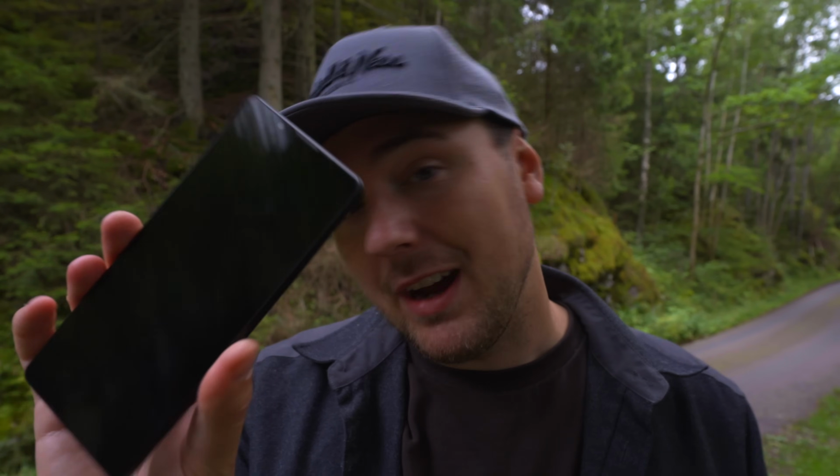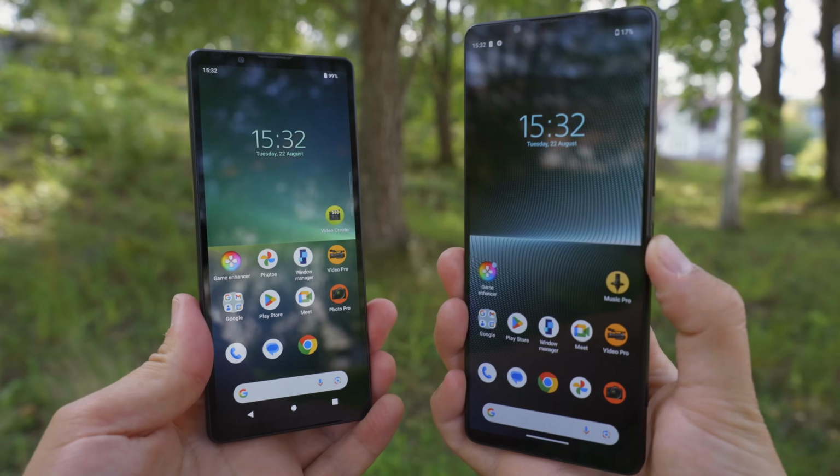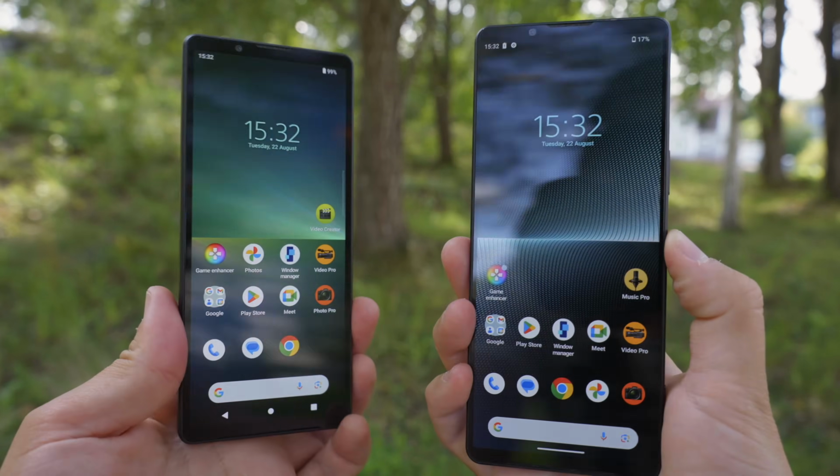Another difference is that the Xperia 1 Mark V has a 4K resolution screen, and the Xperia 5 Mark V has a full HD screen, or 1080 plus, I think it's called, which still looks very good since the screen isn't that big. So there's an obvious size difference between these ones, and that is only personal preference, what you prefer to carry around and use.